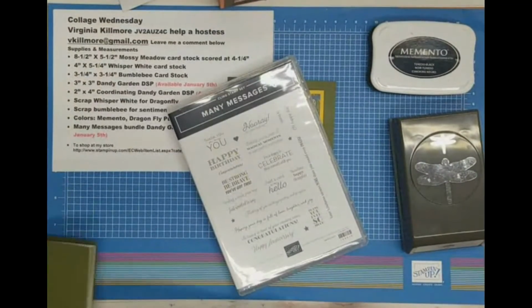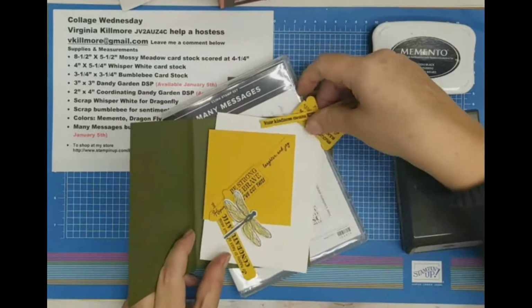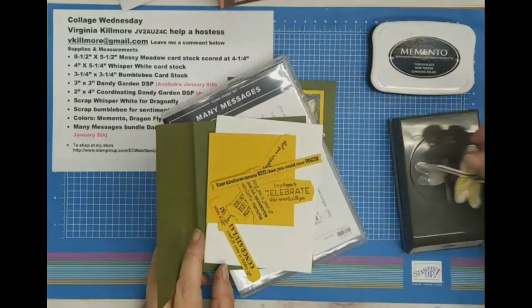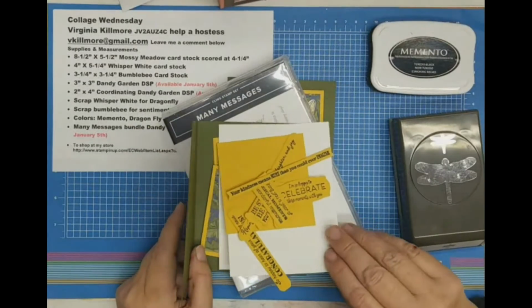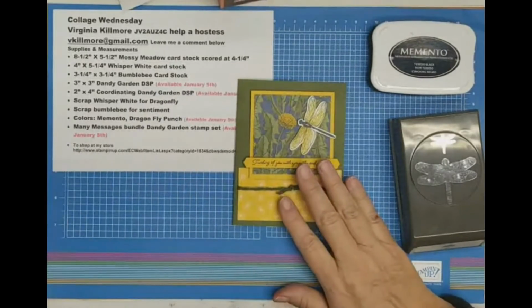And that allowed me to have lots of options of sentiments. I have a few left here. I've used quite a few already. But see all the sentiments I have sitting around? I can just go in my little pile and pick one out depending on what I need it for. So I could even make this card, not put a sentiment on it, and then if I need a card real quick, pull it out.